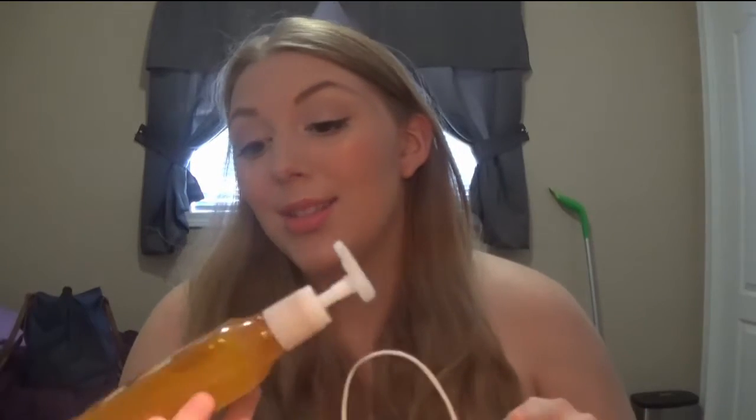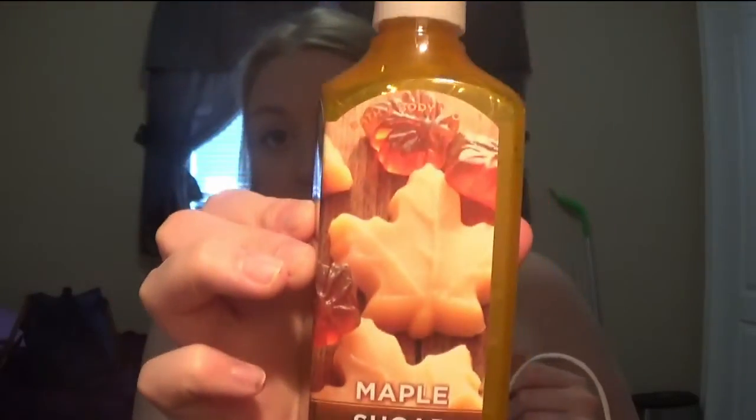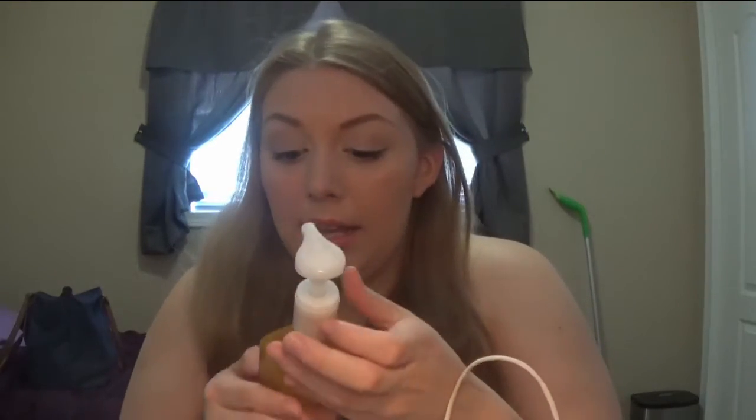I let her choose which one she wanted when she got home, and this is the one she was going to take because this is both mine, hers, and my sister's favorite. So I might have to go buy them a few more to have around the house because it's just amazing. And this one's Maple Sugar Kiss. It's described as brown sugar, vanilla, and maple, and that's basically just what it smells like. It smells like maple sugar cookies, like the ones you can buy in big packs from the grocery store.